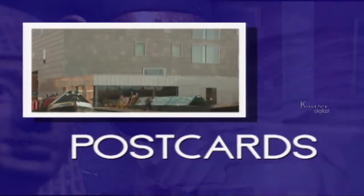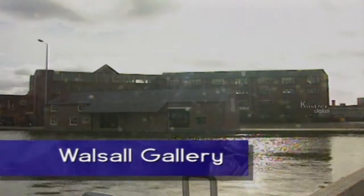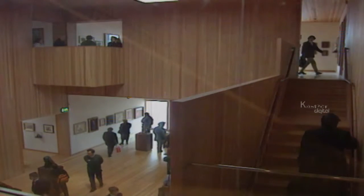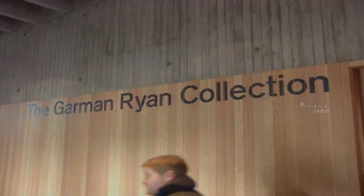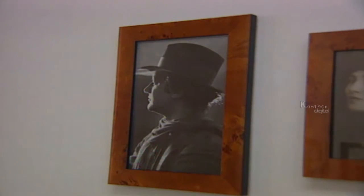This massive structure at the end of the Birmingham Canal system in an industrial town called Walsall embodies a new trend the art world is mightily keen to promote. Bringing art to the community, rather than restricting it to the world's major cities, is the primary concern of Walsall's new art gallery. The $34.6 million US building in the West Midlands will be the permanent home for a world-class collection based on the work of sculptor Sir Jacob Epstein.